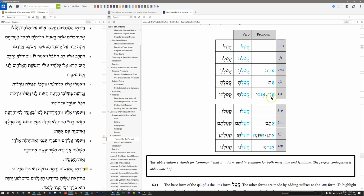When you look at the 1cs, you've got ani or anochi, it's this hireq yod ending. Well, here we still have the tav to indicate that it's a perfect conjugation suffix, but we've got a hireq yod on the end. Okay? So you'll see similarities between the suffixes of the Qal Perfect and the personal pronouns that you've already learned.